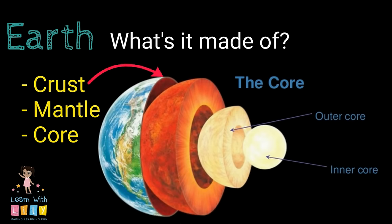The crust is the outside, where we stand and build things on. It's the thinnest of the layers. Yes, and the mantle is the middle layer. It's made of both solid and liquid melted rock. It's about 1,800 miles thick and makes up about 85% of Earth's weight. Wow! The core is made up of iron and nickel! The outer core is liquid and the inner core is solid. Wow! It's really hot in there!